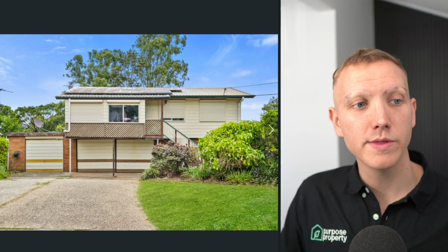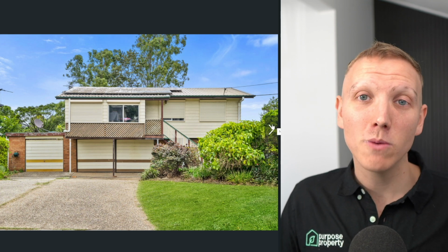Now, when we walked through this home, I went through myself and we took a look at the value potential that we could see. And you'll see this in a sec, that the home did need some sprucing up, but there was the opportunity to increase the value, increase the rent, and potentially refinance down the track.